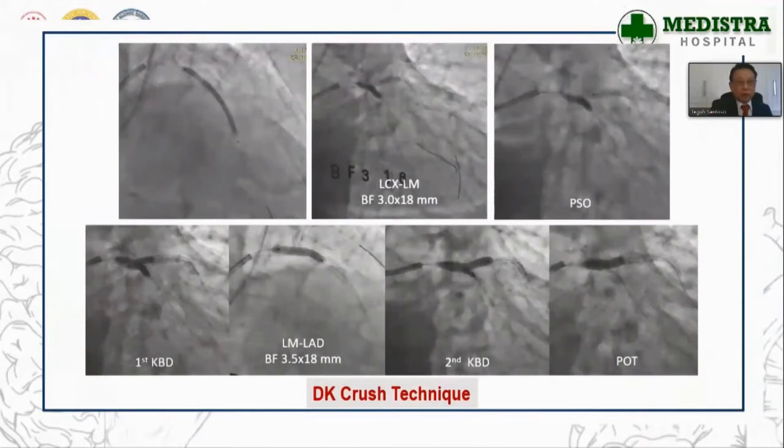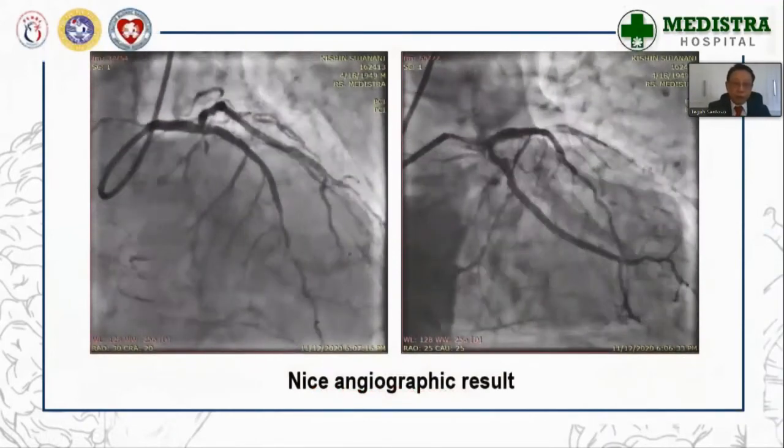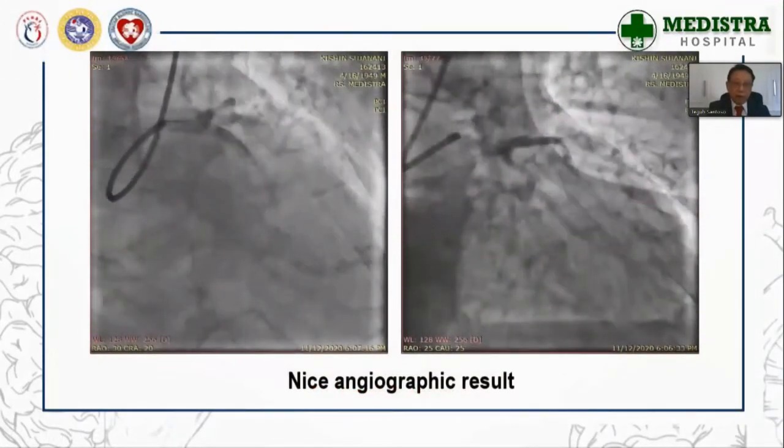first stent implanted in the proximal LAD, and then we attended the left main bifurcations with two stents, one in the LCX in the left main, did proximal site optimizations, first kissing balloon dilatations, and then stent the left main LAD, second kissing balloon dilatation, and finish the case with POT. And then we achieve a good angiographic result as shown here.